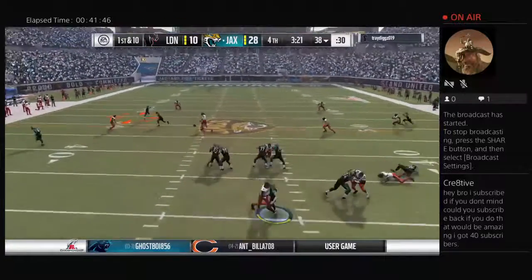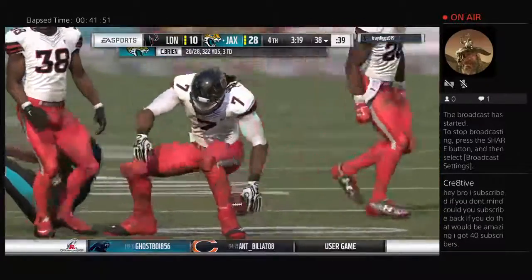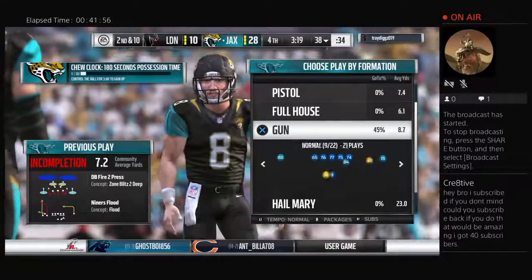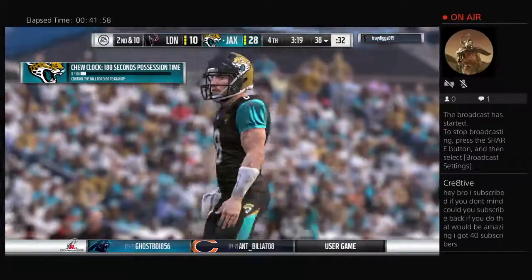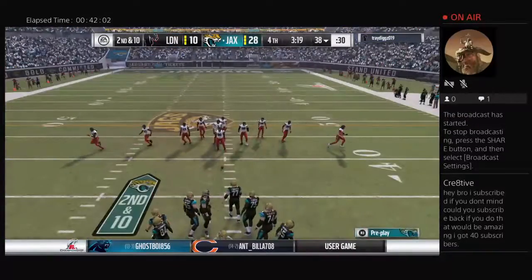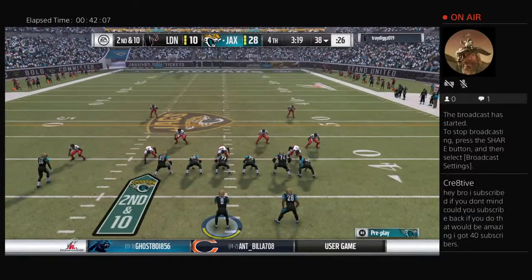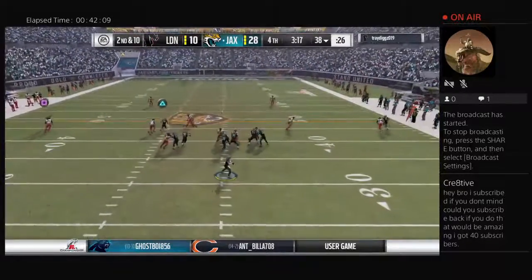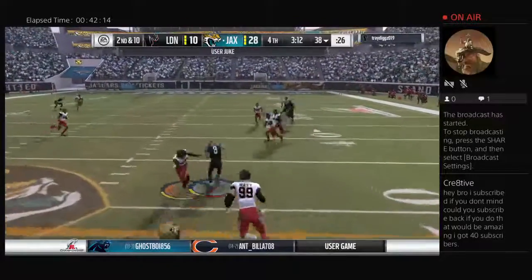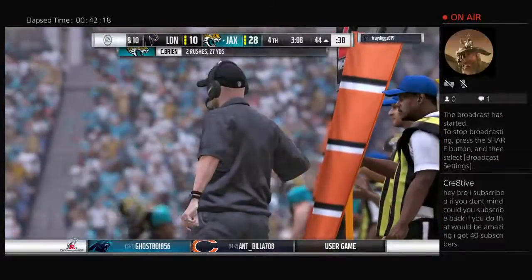Back to throw now on 1st down. And it pops free. The collision there jarred the ball loose and brings up 2nd down. We know it's not an easy job to go out and catch passes when people are trying to tackle you and knock the ball away. But the bottom line is, that's a pass he's got to have and a pass he should have caught. The play action fake. They'll look to throw. Flush to his right. He goes for 18 there as the drive will continue.